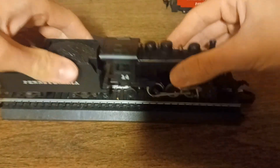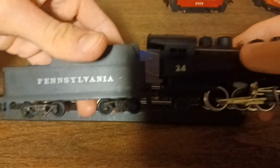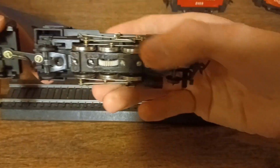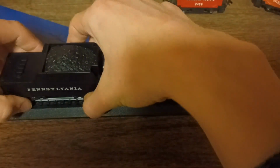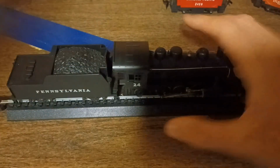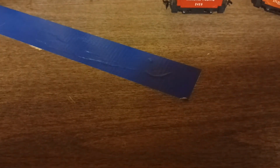And I'll show you the bottom for this one. It is a 262 Prairie locomotive, Pennsylvania, and it's all black on the bottom. It's a little different. I haven't run the Santa Fe one just yet because I'm trying to work on it so it can look perfect on YouTube.